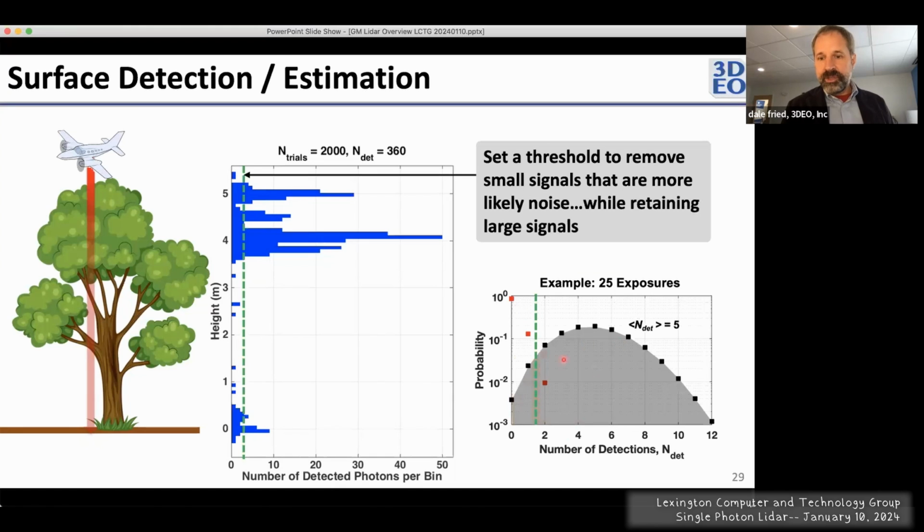You want to retain your signal. So the gray here is saying if I have an average signal, an expected number of photodetections of 5, then Poisson tells me that this is how these are distributed. And if I put my threshold between 1 and 2, now I'm not going to detect 0 or 1 points. So I'm going to have a probability of detection that's less than 100%. And so it's this balance between I want to have a high probability of detection, low false alarm rate. Where do I set my threshold, this green line here, in order to do that?